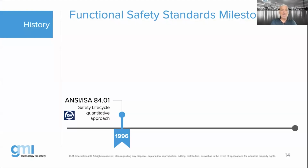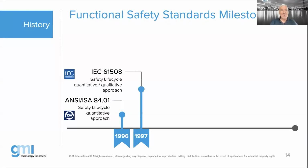Basically, the idea of the 1996 standard, or the lifecycle, came initially from the IEC 61508, because you should not forget the 61508 standard was initially drafted in the mid-90s. And already in the IEC 61508 committee were also members of the 84.01 committee. So long story short, the US or ISA committee brought out the lifecycle earlier than the IEC committee of the 61508, as there was some delay.